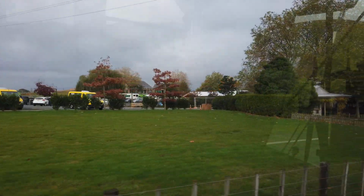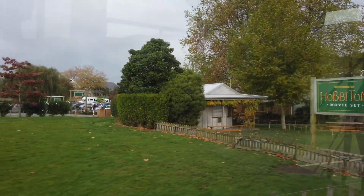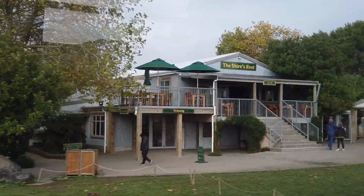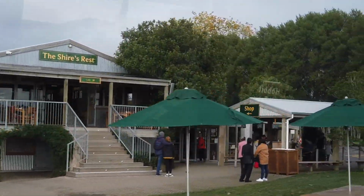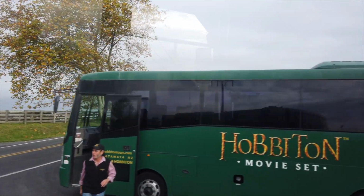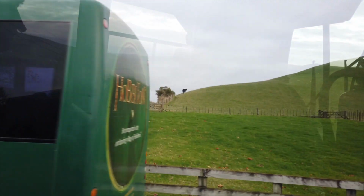All right, prior to going to the movie set, we chose to park at the Shire's Rest, which is a cute little cafe and a gift shop. That's where the tour bus to the movie set comes to pick you up and drop you off. It's maybe a 5 to 7 minute drive at most.